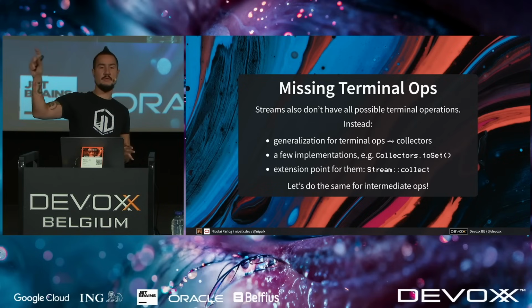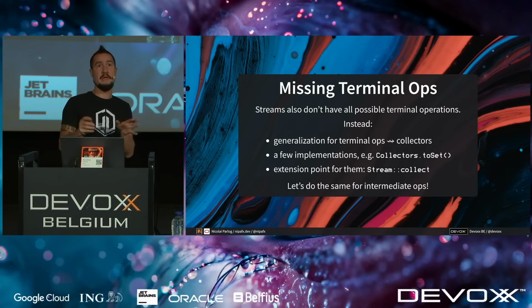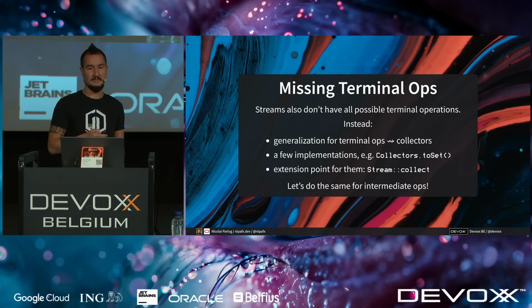And you have one method in the stream pipeline that says, okay, I'm the extension point for that. You give me a collector, I follow this specific recipe, and then we're both happy. I don't have to have all the possible terminal operations in the world. And at the same time, you get to have all the possible collections that you want to have there at the end by creating them yourself.